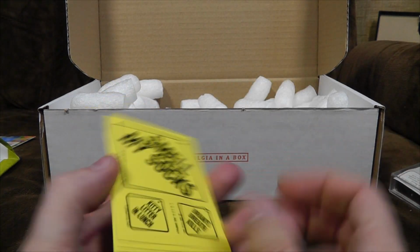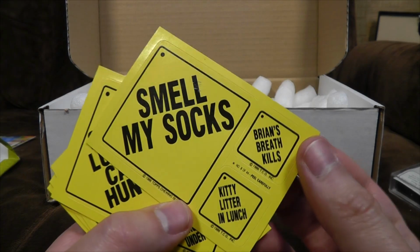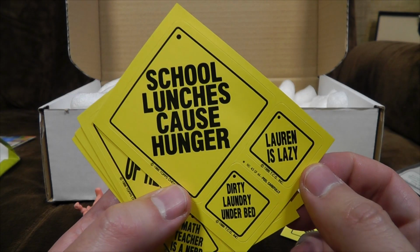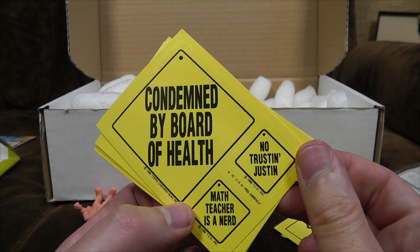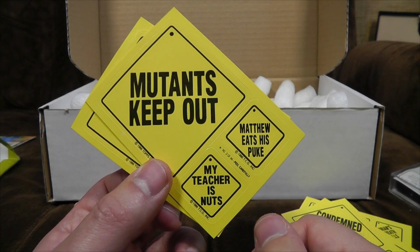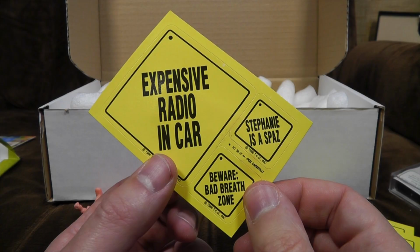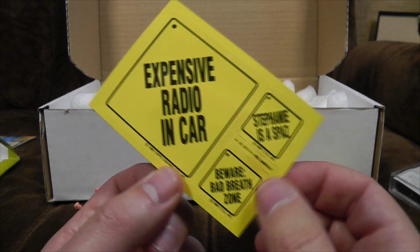Oh my god. Well, so the signs are actually, oh I see, they're stickers, and they're just made out like American road signs. You've got Smell My Socks, Brian's Breath Kills, not really useful if you don't know somebody called Brian, Kitty Litter in Lunch, School Lunches Cause Hunger, Lauren is Lazy, Dirty Laundry Under Bed, Condemned by Board of Health, No Trust in Justin, hey. Math Teacher is a Nerd, Mutants Keep Out, particularly X-Men related one there, Matthew Eats His Puke, that's a nice one, My Teacher is Nuts, Expensive Radio in Car, okay, that's a bit left field, Stephanie is a Spaz, good god, and Beware Bad Breath Zone.